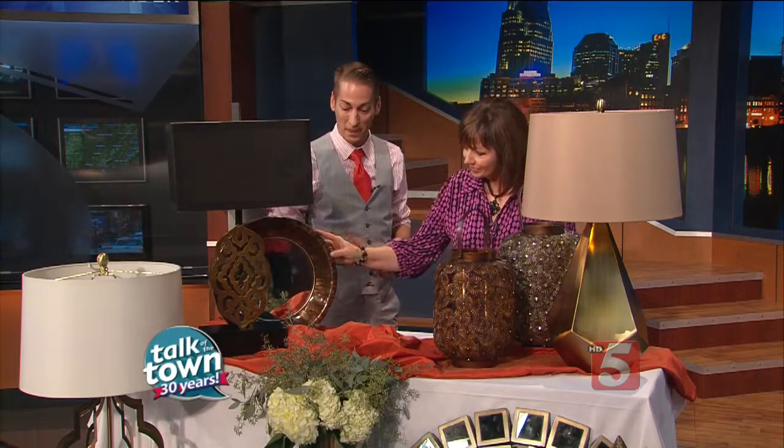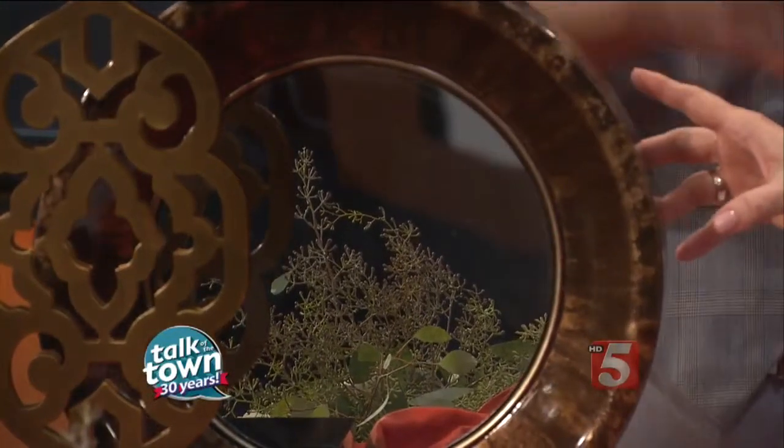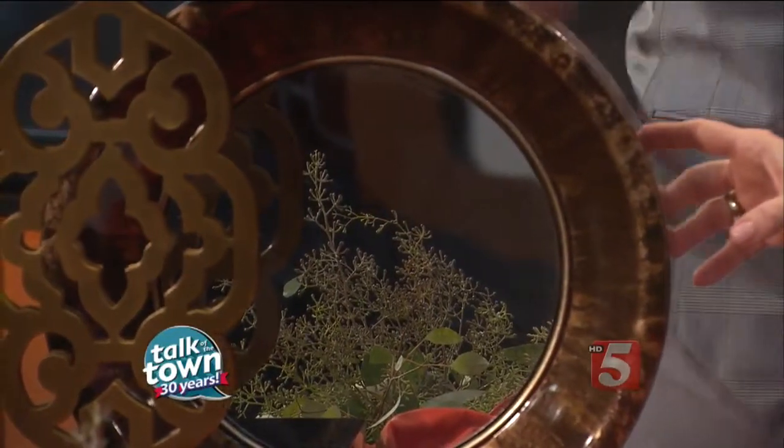I'm looking at kind of a gold, a brass. Gold is huge again. For a while there, everybody was so tired of the shiny, brassy gold in home interiors, but now it's very much back in a big way. Nice. Tell me about this piece. Well, this is a great mirror that I would do in multiples on a wall or marching across the top of a bed.